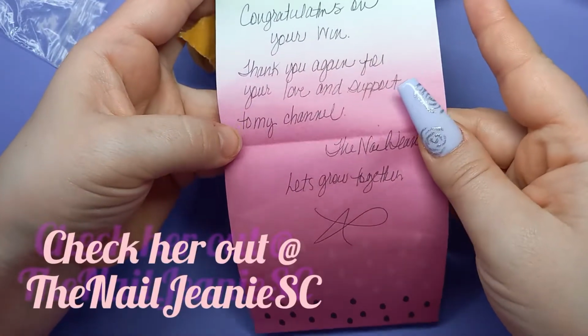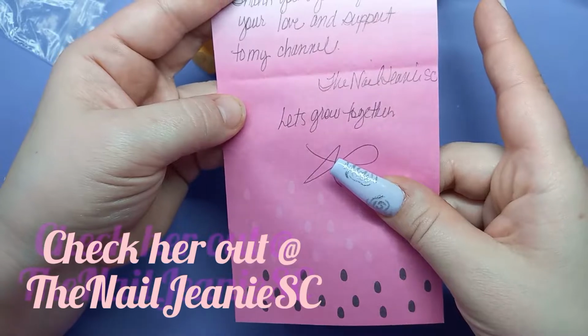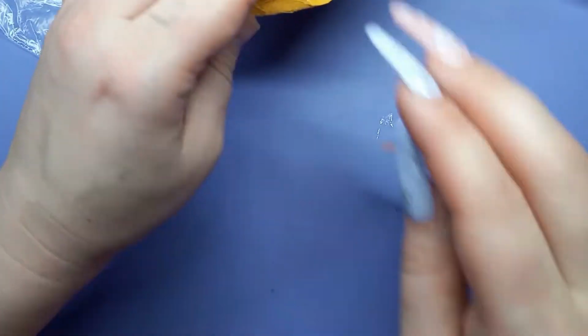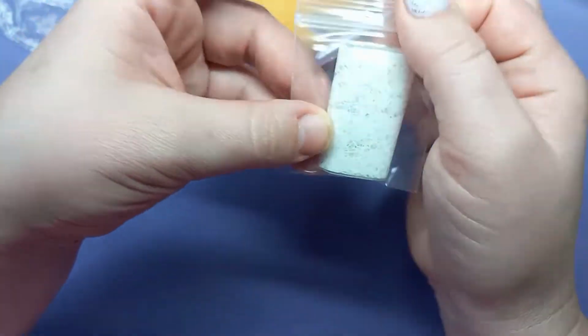Then she also included this really cute little note. I love the little paper that it's on. It's so pretty. Here's me trying to do an awkward heart. I don't know what I was doing today. We had fun in this video, but as for what I was doing, I don't know.